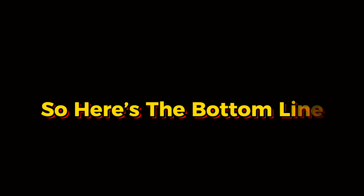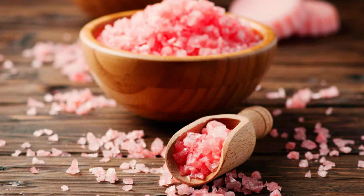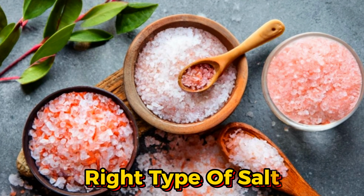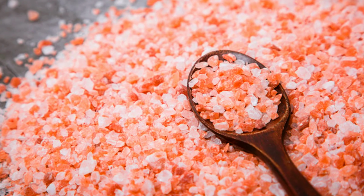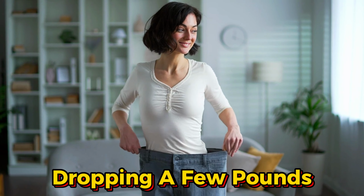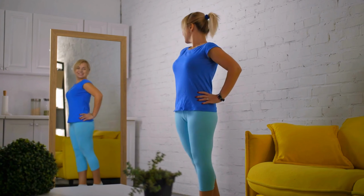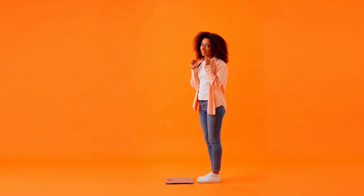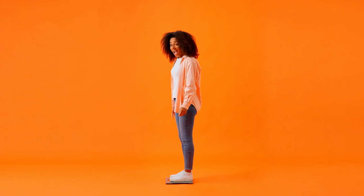So here's the bottom line. The pink salt trick isn't magic, but it is powerful when done correctly. Use the right type of salt, the right amount, at the right time, with the right support. This isn't just about dropping a few pounds, it's about restoring your energy, balancing your hormones, and feeling in control of your body again. Just like Jane, just like thousands of others who've used this simple shift to kickstart their health journey.